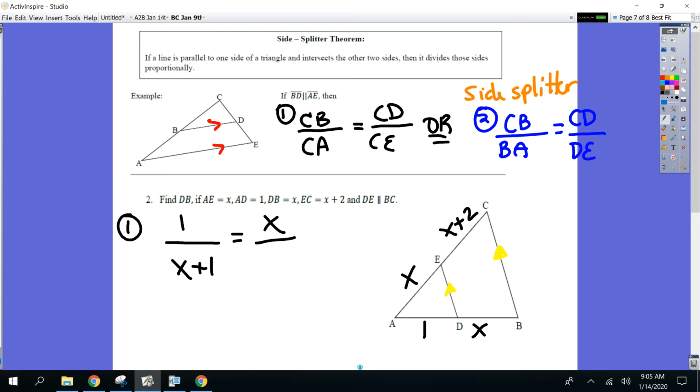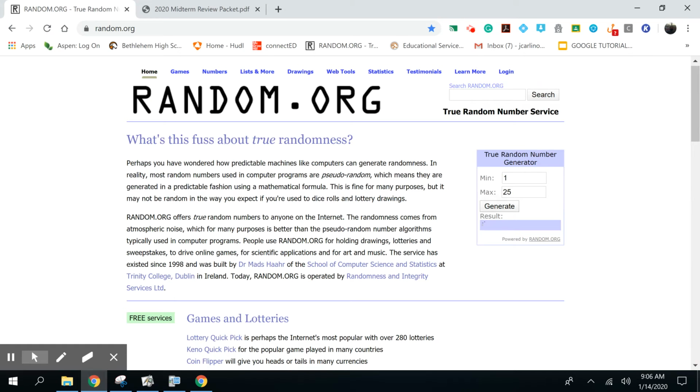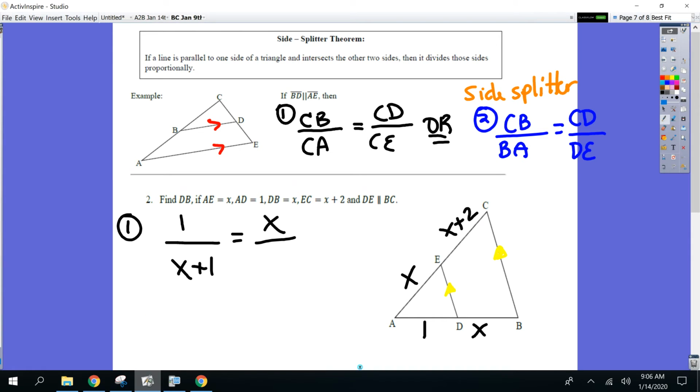What does that side match up with in the large triangle? Combine your like terms now. X matches up with 2x plus 2. Everyone see where Maya's getting that from? We're good? So that's the way we did it yesterday. No big deal. Cross multiply, we're on our way.